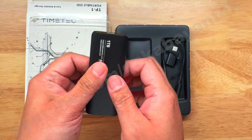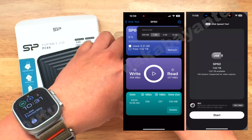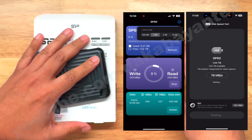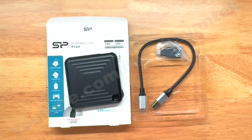For the speed, this comes with USB 3.2 Gen 2 that reads around, same as the TimeTec, a sequential read of 500 megabytes per second. When it comes to the sequential reads and writes, based on the two apps that I'm using for the phone, these are the readings. I know you could get higher speed readings when it comes to random or sequential writes from other drives, but again, at the price point of a 1 terabyte below $80 Canadian, you cannot beat that price. Except if it's on sale, then that's the option that you can go for.